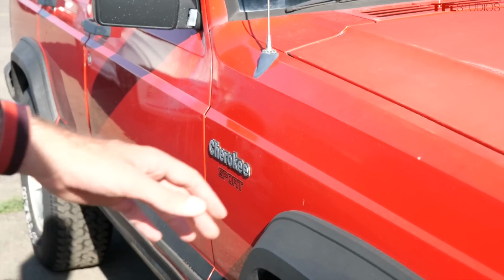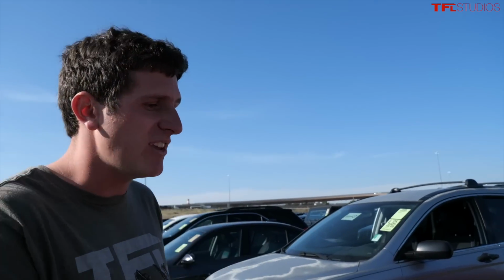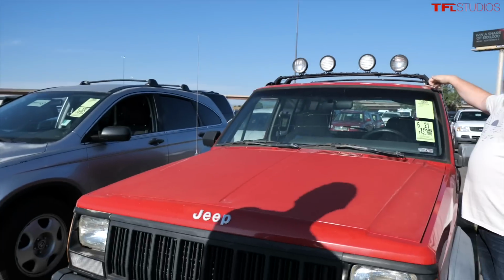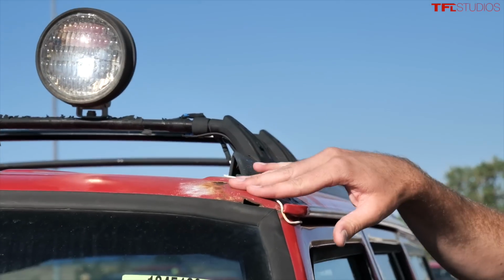But something just around the corner caught my eye, a bright red Jeep Cherokee. So there we got a Cherokee. What year is it, Brandon? This is a 96. 96, so under 100,000 miles too. Fairly late model Cherokee, under 200K, sport model, bright red. Oh, bummer. It's got a little bit of rust holes there at the top. That's a really bad place for rust.